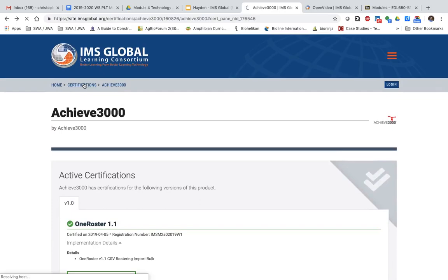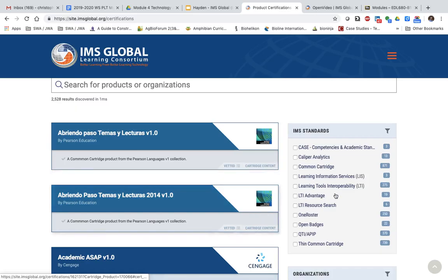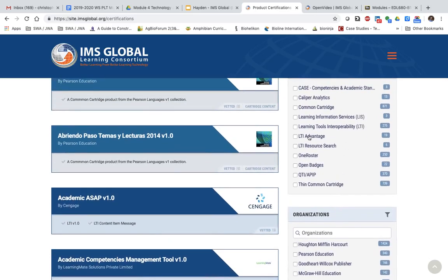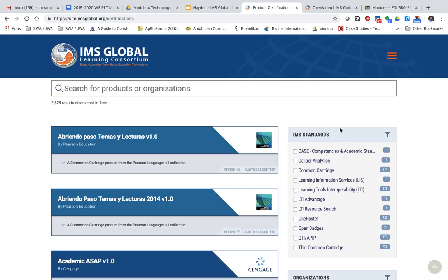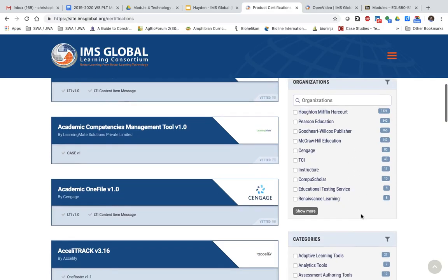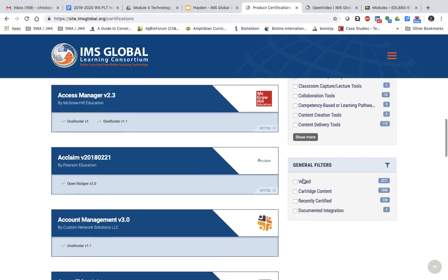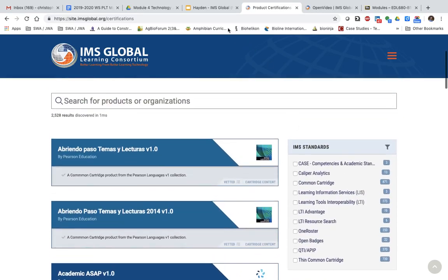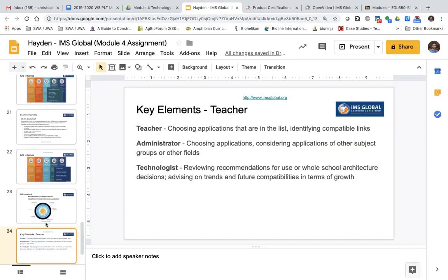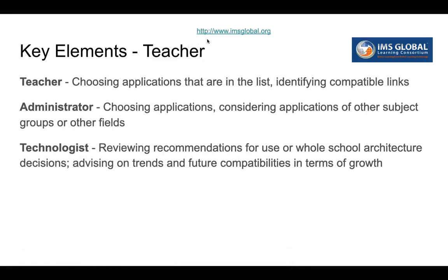And this, when I was searching for certifications, and there's actually other ways to search. So we've got the standards, right? So if I'm looking at a set of apps and I want to see if they meet a set of standards, or I can look through a certain organization, let's say McGraw-Hill, right? Maybe I'm using a lot of their products, and then we have categories, and also general filters. So it's just a really useful way to explore technology, save time and money, and be assured that others are on board.